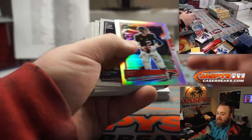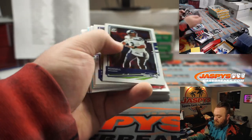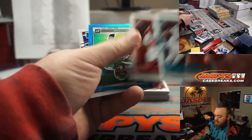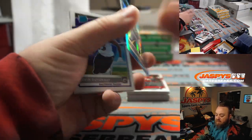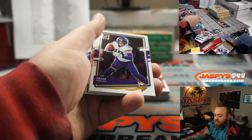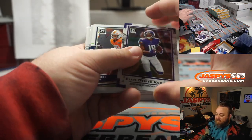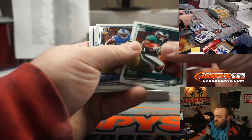Matt Ryan for the Falcons, Eric Ainge. Dalton Keene for the Patriots, Karen Steele. Patrick Queen for the Ravens, Garrett Knowles. La'Michael Perine to 299 for the Jets, Mark Bissett. Devin Duvernay for the Ravens, Garrett Knowles. Justin Jefferson for the Vikings, Mark Bissett. Darrell Taylor for the Seahawks, John Wenzel.